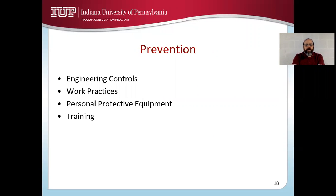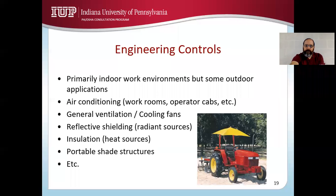Prevention. The prevention strategies basically fall in four main categories: engineering controls, work practice controls, personal protective equipment, and training. Engineering controls, more options for indoor work environments, but there are some engineering recommendations for outdoor work environments as well.